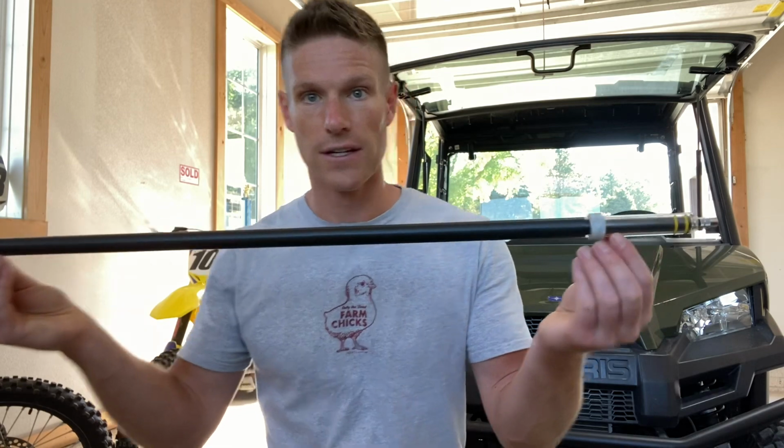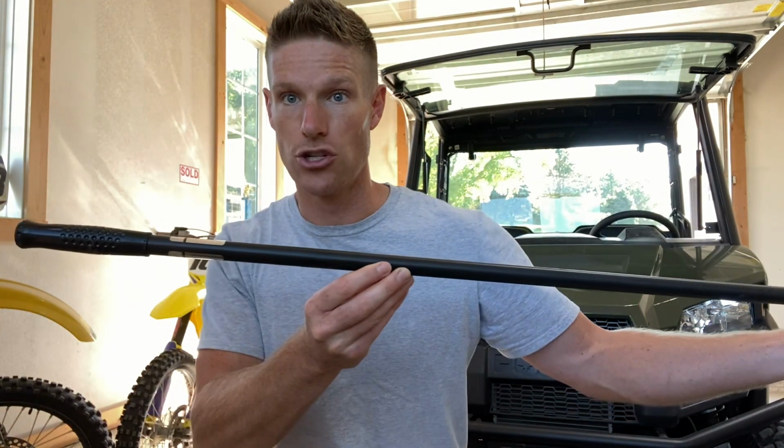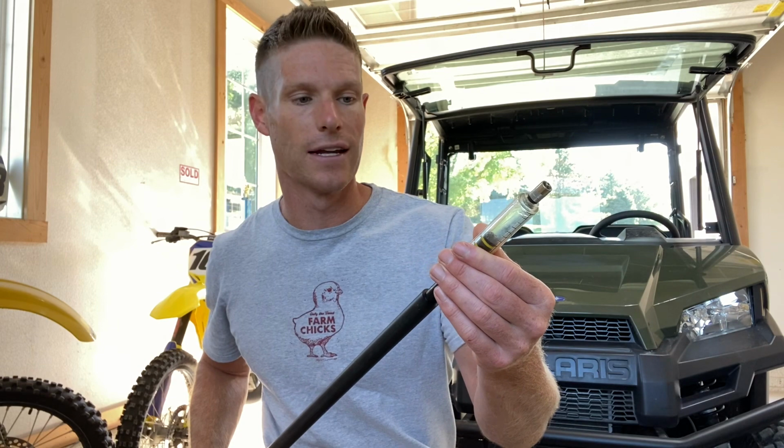So what this is, it's essentially just a 44-inch long injection spear. And some of you guys might be saying, yeah, I've seen that before. I had never heard of this, and it amazed me after I talked to the neighbor that I had been talking to that morning, and even a few other people, and shown them pictures of this thing.